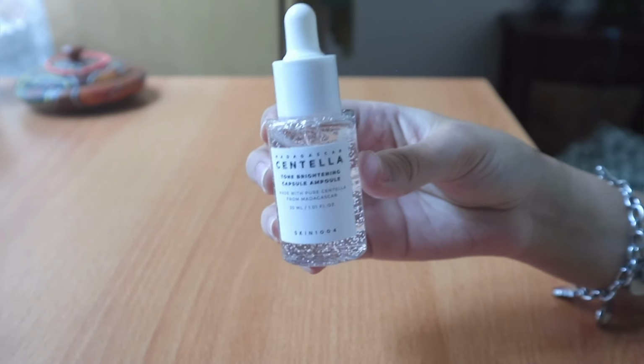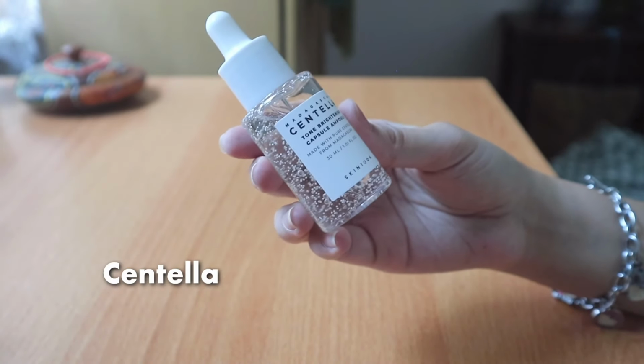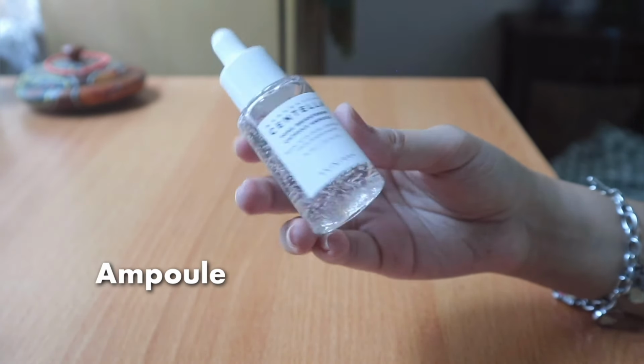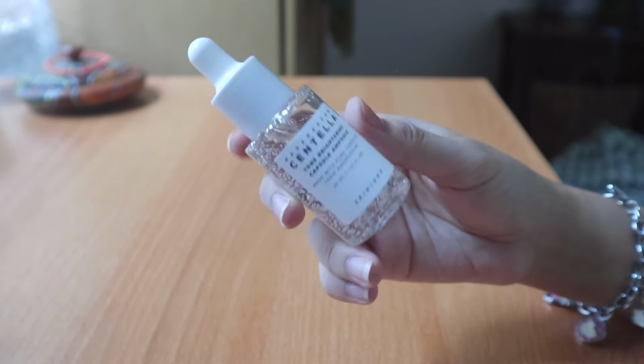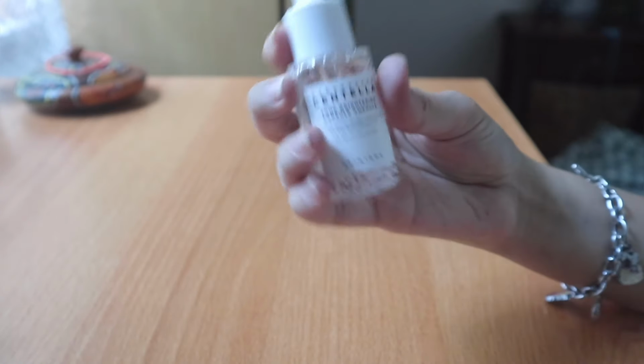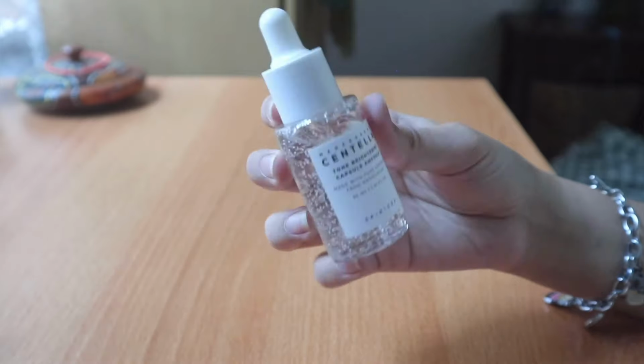And then I also tried out this small version of their Madagascar Centella Tone Brightening Capsule Ampoule. My skin is struggling with hyperpigmentation, so I want to take care of that, and I'm not sure if this will work for my skin, so I got the small version first.